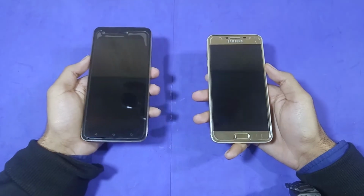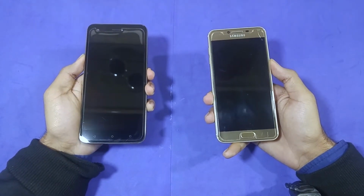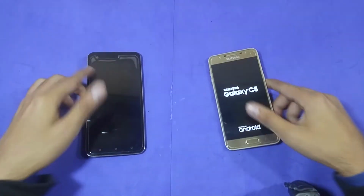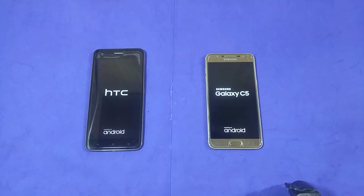Let's start the speed test with a boot up test. 1 2 3 go. The HTC and the Samsung both show the boot up logo first. Let's see which will have the fastest boot up speed. I think Samsung managed to win this boot up test.